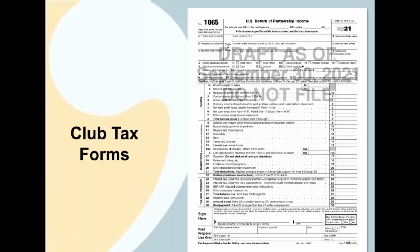So what forms do you need to file? Your investment club is a type of a business called a partnership. Each year, your club needs to file what's called an informational tax return. For a partnership, this is IRS Form 1065. It reports the total income and expenses your club has had for the year. It also reports each member's share of the income and expenses. The 1065 is called an informational return because your club does not pay taxes directly. Each member pays taxes on their portion of the club income on their own personal tax forms.